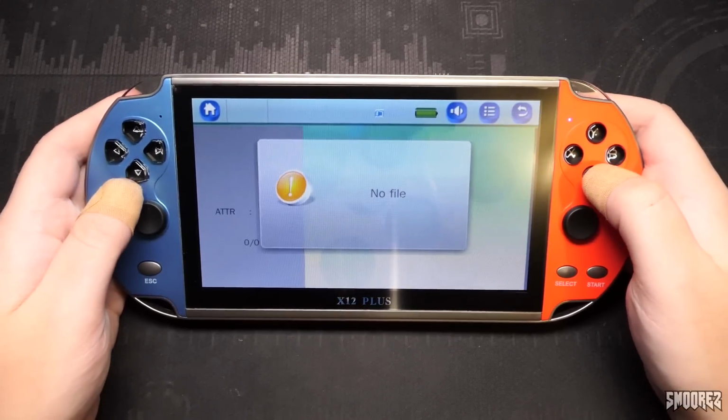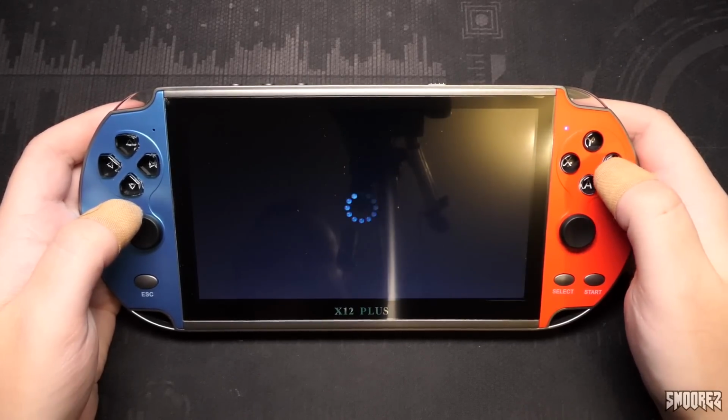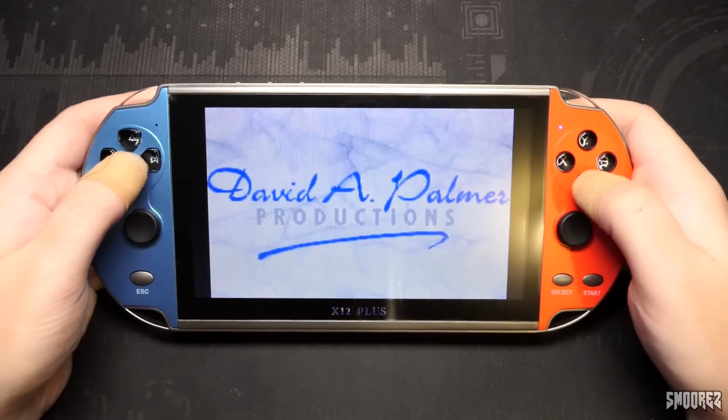Does it play Game Gear? It does not play Game Gear. Does it play Game Boy Advance? Yes, it does. Let's try Doom. Remember how Doom ran on the Powkiddy. Just keep that in mind, and now let's see how it goes on this.